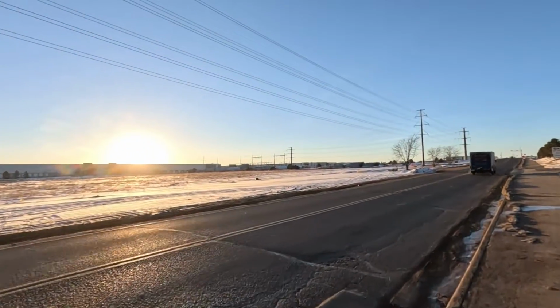This area here is pretty much the outskirts of Denver. There is not a heck of a whole lot that's past this area. It's all just open fields and kind of semi-desert. But Amazon is right over there.